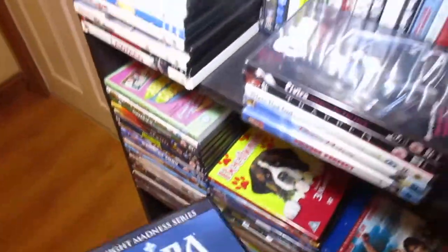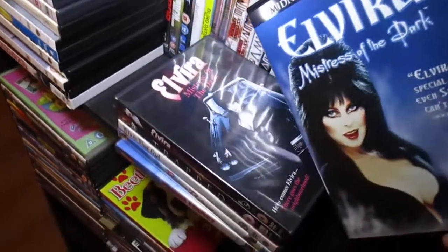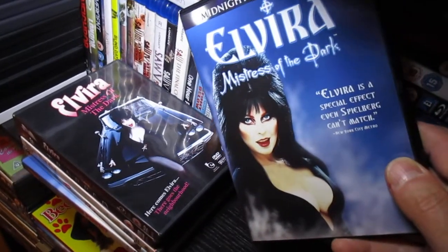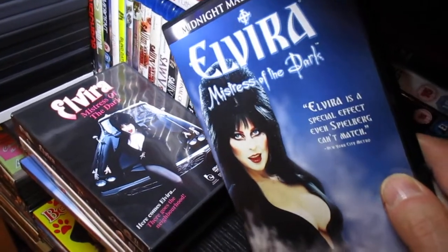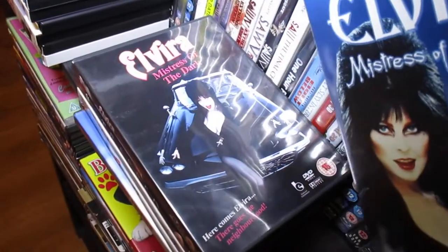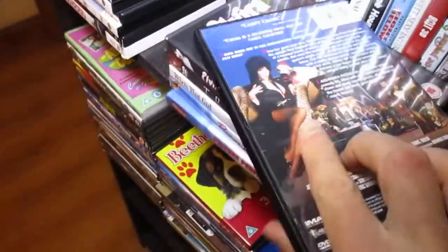And here's a look at the American version. I don't know which covers you prefer. If you could let us know which cover you prefer between the two of them, I would be interested to know which one you like best. So that's Elvira, and there's the back cover.